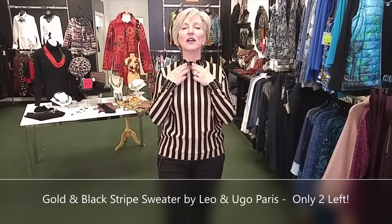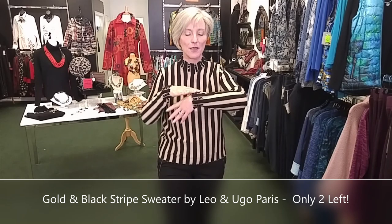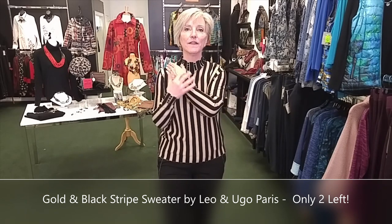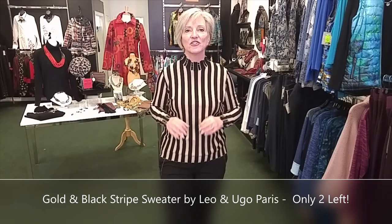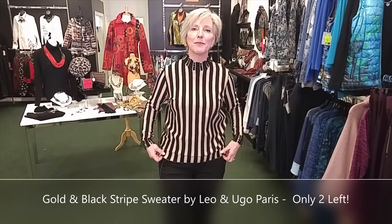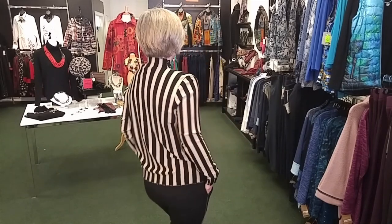It's got a funnel neckline, and look at these jet beads on the cuff and the collar. It just finishes it off. And the stripes going up and down, of course, are so flattering. This is going to be a classic piece you will have forever. Check it out.